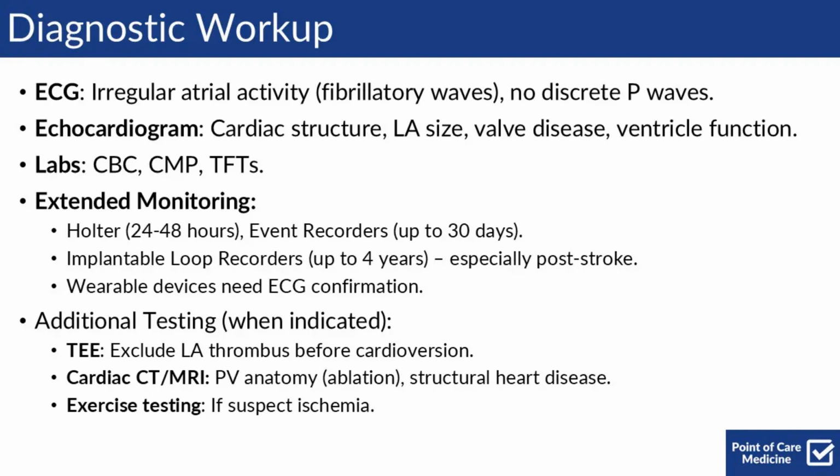A basic evaluation should include a complete history and physical examination. This assesses symptoms, risk factors, and complications. A transthoracic echocardiogram assesses cardiac structure, atrial size, valvular disease, and ventricular function. Laboratory testing should include a complete blood count, a comprehensive metabolic panel, and thyroid function tests. Additional tests can be performed based on clinical suspicion.